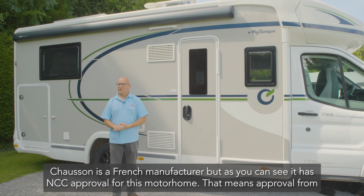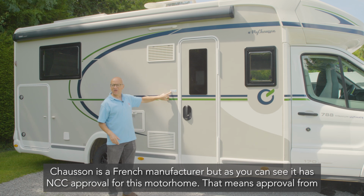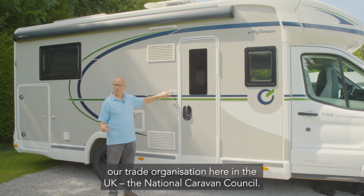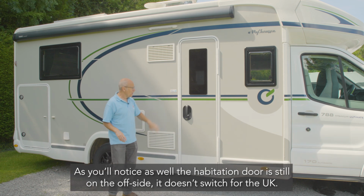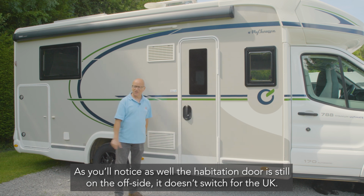So Chausson is a French manufacturer, but as you can see, it has NCC approval for this motorhome. That means approval from our trade organisation here in the UK, the National Caravan Council. As you'll notice as well, the habitation door is still on the offside. It doesn't switch for the UK.